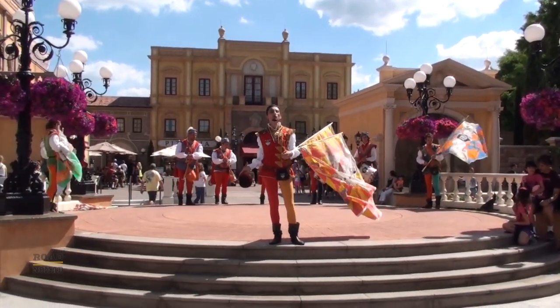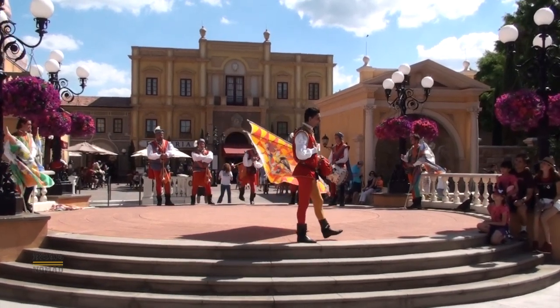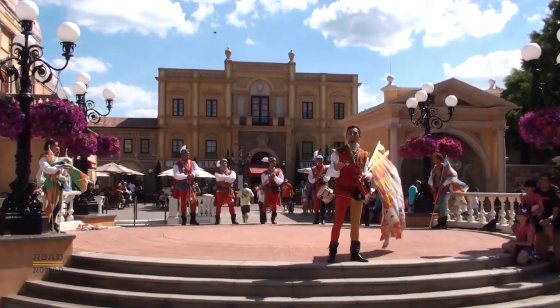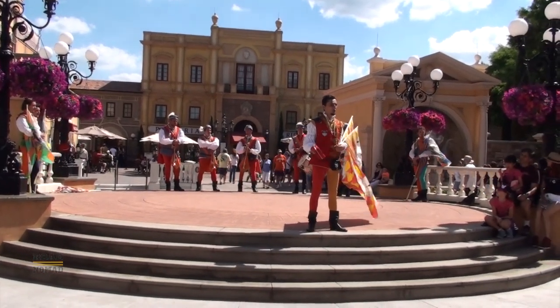We are the sbandieratori of San Sepolcro. San Sepolcro is in Tuscany, in this part of Italy. And today we perform for you a typical traditional show of flag waving. It's a Renaissance performance.